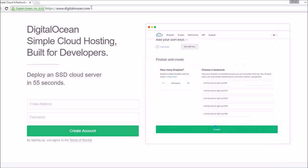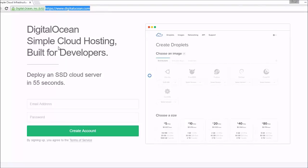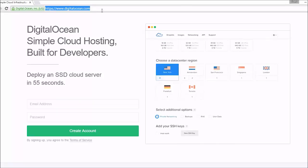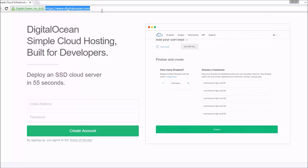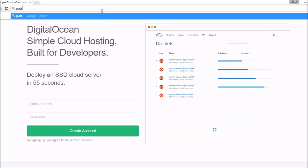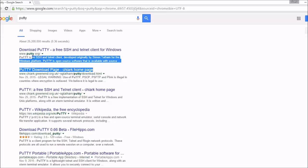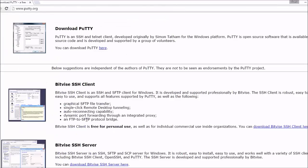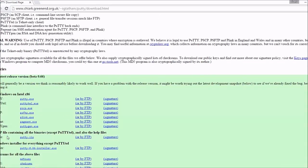there's 2 pieces of software that we're going to use mainly today, that you need to download to your personal computer. The first one is Putty, and you can get both of these on the Putty website. So just Google Putty. I usually go to the second link, although there's not really anything wrong with the first, it just redirects to the other page, so this saves you one step.